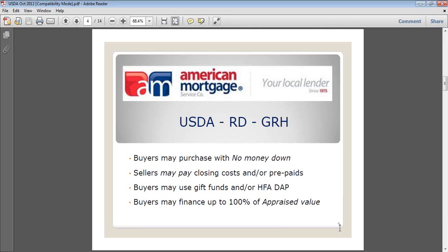So what are the big benefits of this program? What makes it such a great program? The USDA program allows buyers to purchase with no money down, no down payment. Sellers are allowed to pay closing costs and or prepaids. Buyers can use gift funds if they want to have a down payment or for their closing costs. They could also use down payment assistance funds, DAP funds, from the state housing finance agencies.